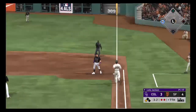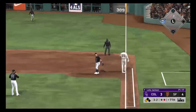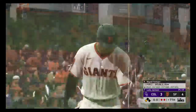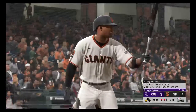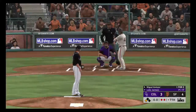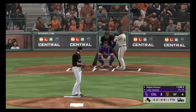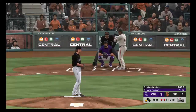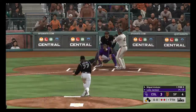And he'll take this one to the bag for the out, but meanwhile the runner will move up 90 feet to third base. Stepping up to the plate, Miguel Andujar. He doubled earlier in the game, 1 for 2 to this point. Looking to keep this a one-run game.